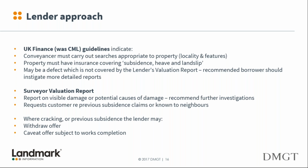So we always recommend what we used to call a home buyer's report, the RICS or equivalent expert home buyer's report, which goes into a lot more detail, or, should it be necessary, a structural engineer's report or similar expert.